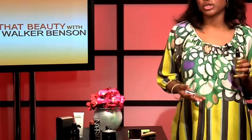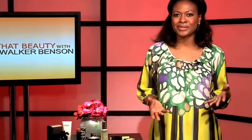And again, it has anti-acne, anti-inflammatory properties in it, which I personally love because my skin gets a little bit aggravated. So I love to keep one in my car, at my desk, just to use whenever I feel like I need to be refreshed a little bit, or to set my makeup, or to add a little moisture.